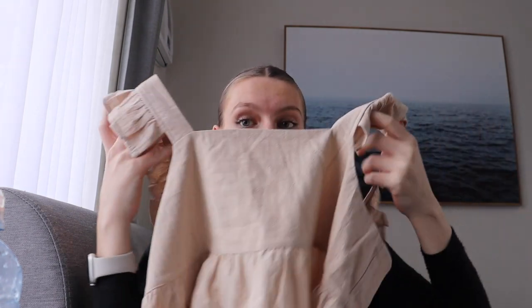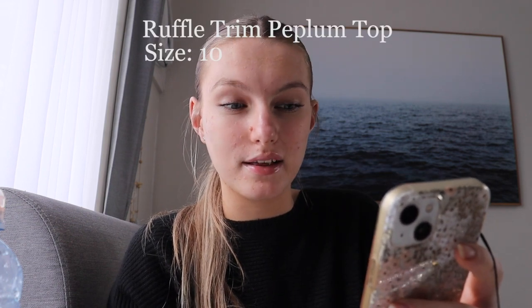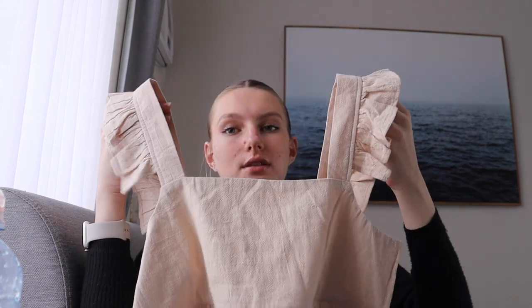The last thing that my mum got herself, and also I will share with her, is this top. So this top is called the Ruffle Trim Peplum. I think that's how you say it, top. So it looks like this. It's got frilly sleeves. Well, frilly, I don't know what these are called. The sleeves, it's just long and then it's frilly at the bottom.